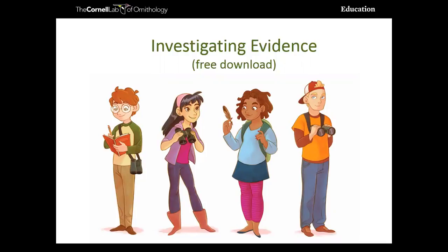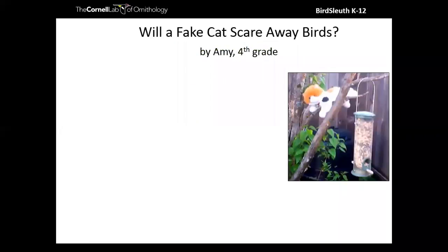this is the foundation. It's not bird specific. It's simply inquiry specific. And that's the key behind this: you want to use citizen science as a tool to inspire any form of inquiry and investigation.